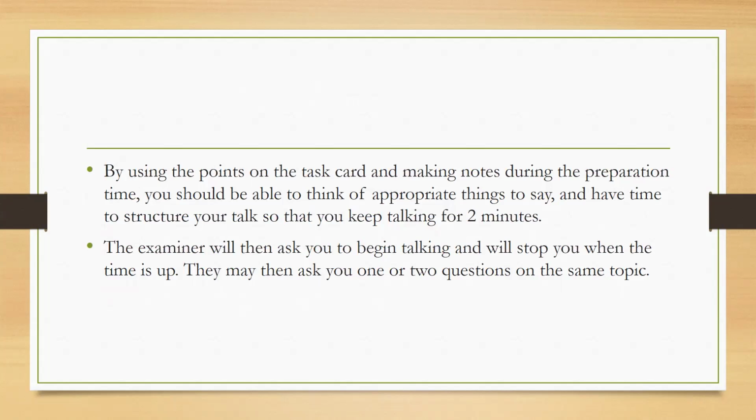The examiner will then ask you to begin talking and will stop you when the time is up. They may then ask you 1 or 2 questions on the same topic. So with part 2, maximum 3 minutes, you are done. You have 1 minute to prepare your talk on the piece of paper and the pen or pencil you'll be given, the points you want to talk about. Then the examiner tells you to start talking. When he asks you to start talking, you talk for 2 minutes maximum. At the end of the 2 minutes, the examiner will ask you to stop talking.